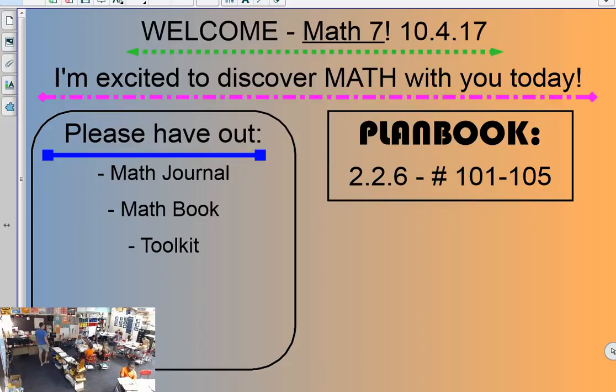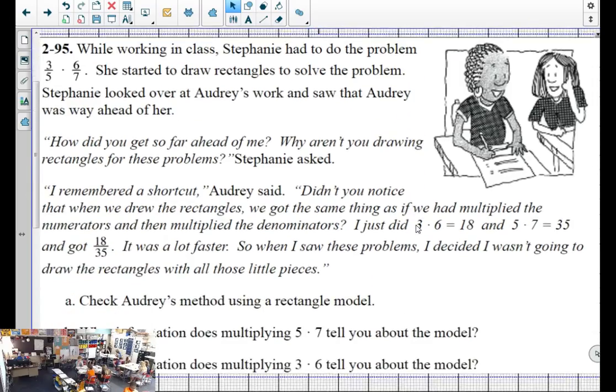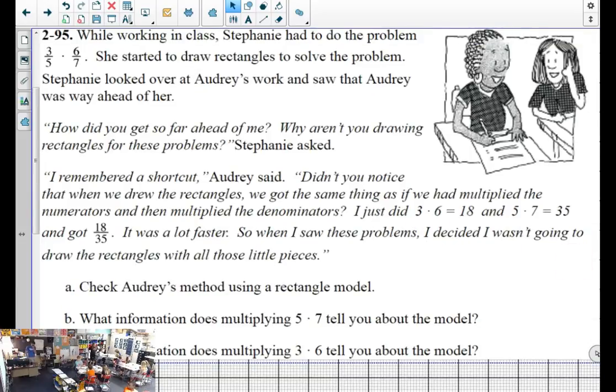So we're on page 109. Go ahead and dive in. I'll give you at least 5 minutes. Awesome. So you might want your page from yesterday out.